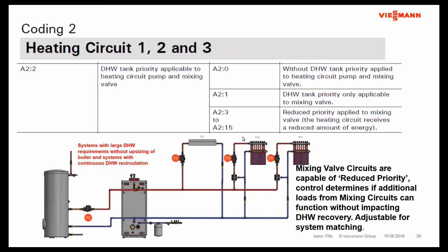What that essentially means is that the boiler control is going to look at, and this is just different every day, what the temperature is outside and how easily the tank is being heated. Is it catching up to the tank recovery? As long as it's not going to impact the recovery of the tank, it will actually open the valves and turn the pumps back on at a reduced level, or maybe at full operating capacity. It just depends on the state at that particular point in time.